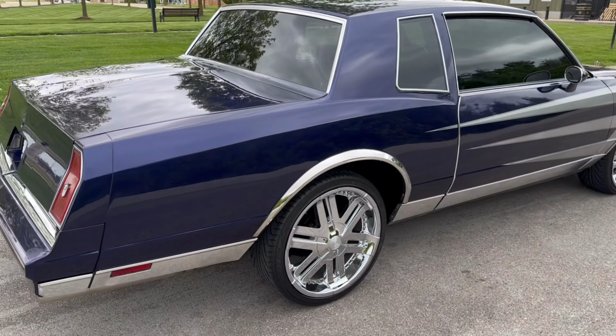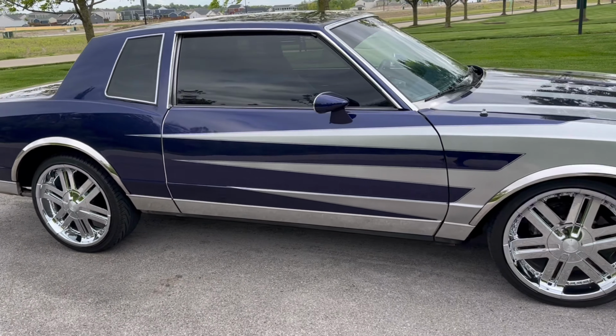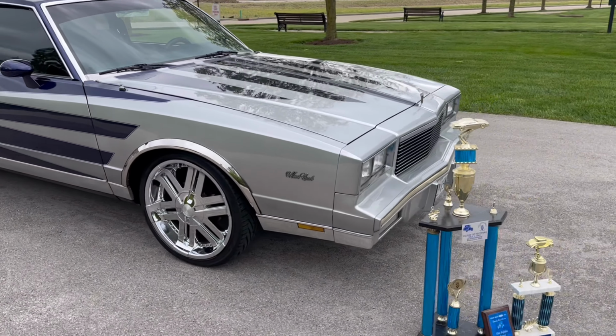I wrecked it a whole bunch of times, so at one point I took it, stripped it all down to bare metal, and decided I was going to restore it, and this was the finished product.